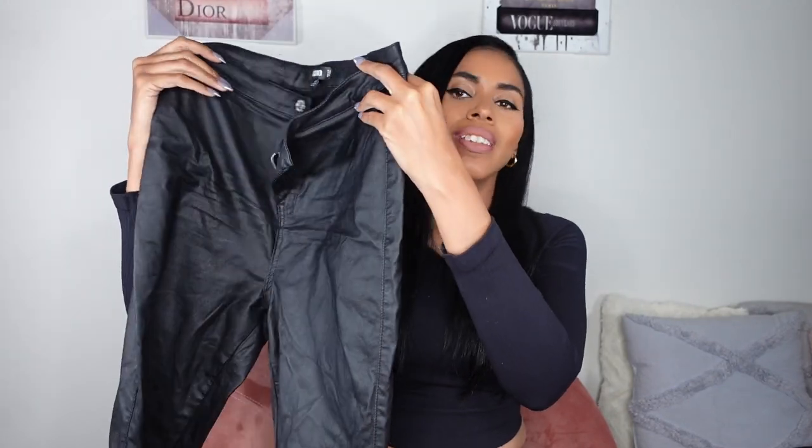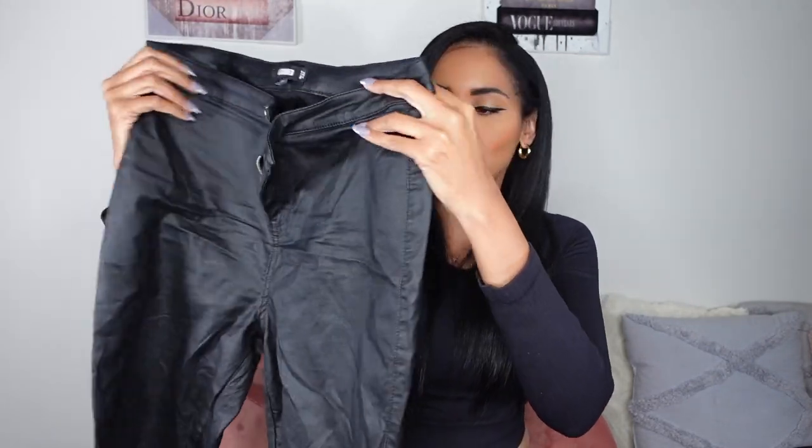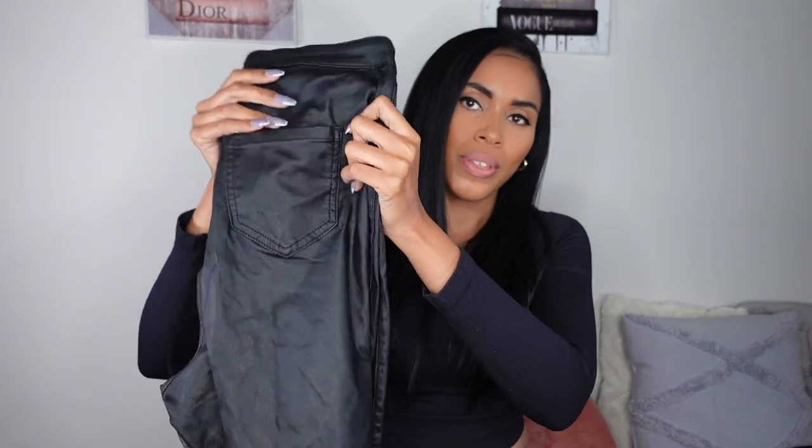Also, I showed you guys my leather blazer, but what about my leather pants? Okay. These pants, these bad boys, are stretchable. I'll put the link down below. They are so cute and make my booty look poppin'.